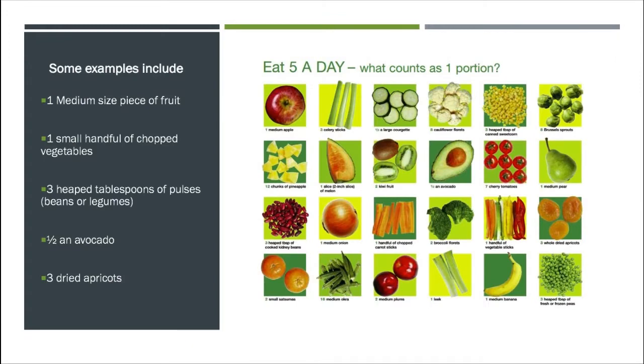Let's start by taking a look at what one portion actually looks like. It is 1 medium-sized piece of fruit, such as an apple or banana. It is 3 dried apricots. It's 1 carrot or 6 cherry tomatoes. Or it's 3 tablespoons of beans. There are lots of other ideas also shown on this slide.